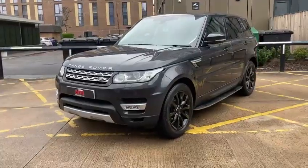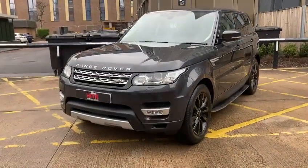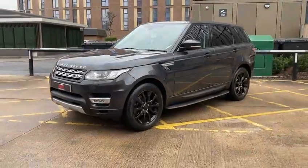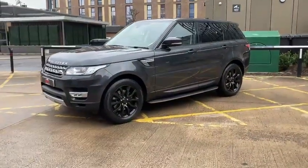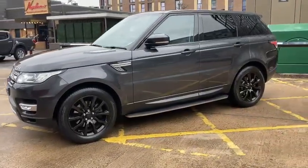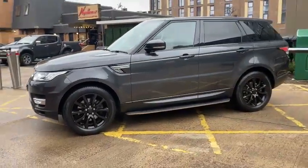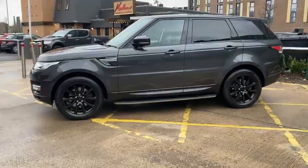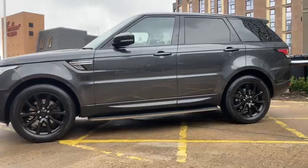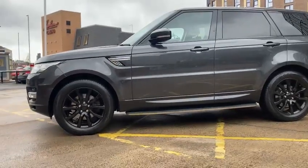Introducing a 2017, 67 registered Range Rover Sport SD4 HSE. As we walk around the exterior, you'll see the car is finished in the Carpathian Grey metallic paintwork, and the interior is complementing the exterior perfectly with the Ebony Leather interior.